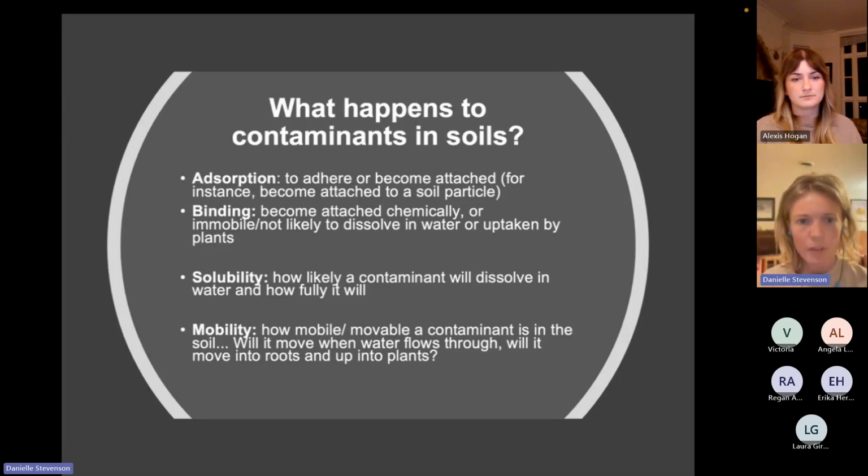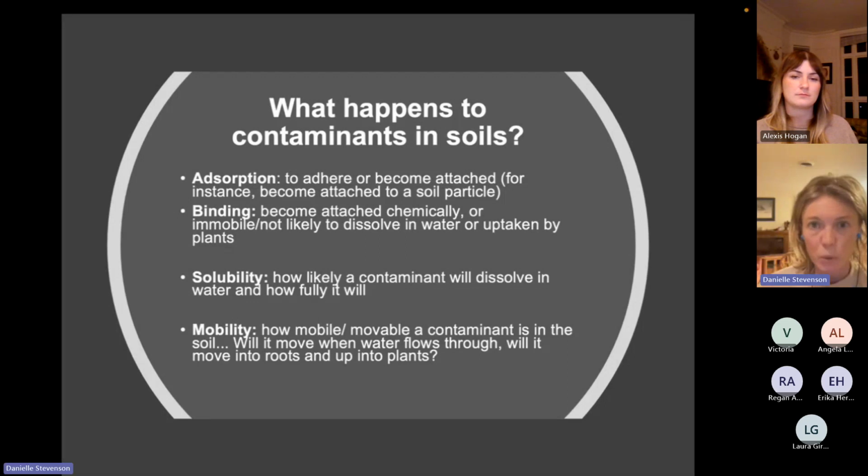On the other hand, we have solubility and mobility. So this is how likely is it that a metal or contaminant will dissolve in water, and how movable is that contaminant or metal in the soil? So is it gonna move with water when it rains? Is it going to move when it's irrigated? Is it gonna be taken up by plants? So these are really important concepts that help us understand and mitigate risk from metals in soils as gardeners.